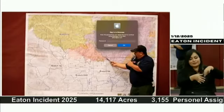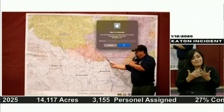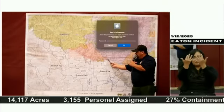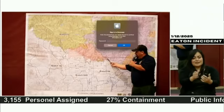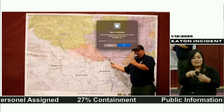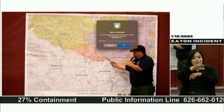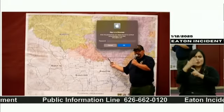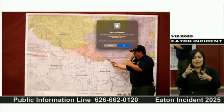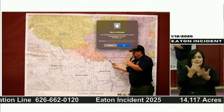Right here at the reservoir, in the early stages of the fire, it crossed, spotted across the road system here to the east. This is another section of the fire where it is too rugged and steep for the firefighters to put feet on the ground. There are heat sources. We've been able to keep the fire in check with aircraft that have been assigned to our incident, and we'll continue to do that until we can show these sections of the fire contained.